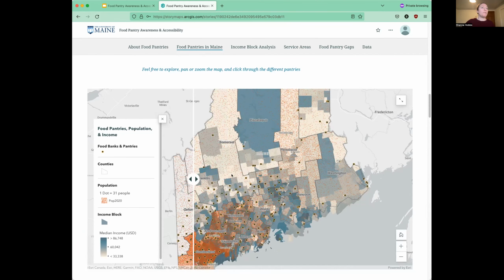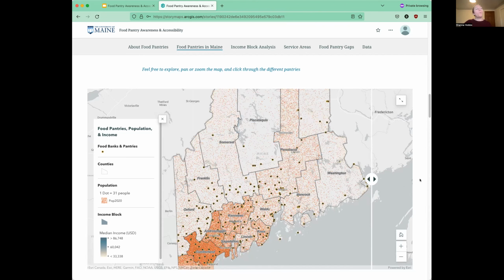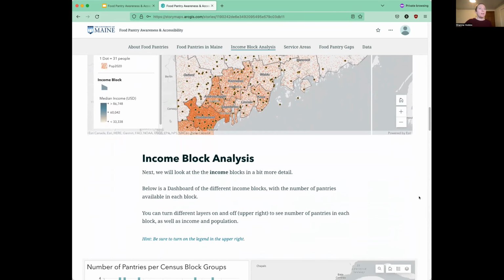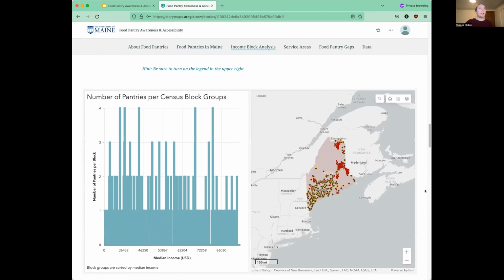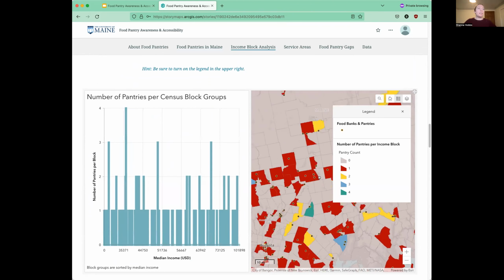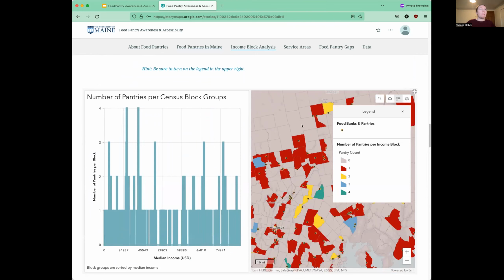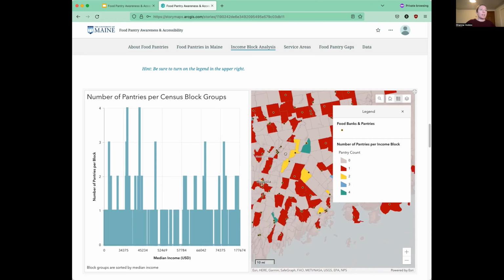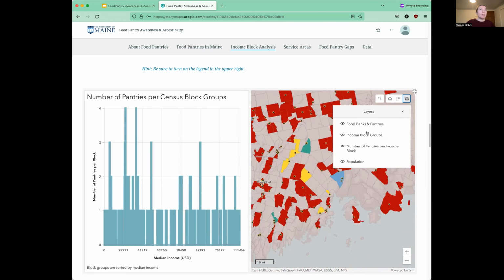And the goal with this was really to familiarize users with the interactive nature of the story map and a few of the data sets that we're going to be looking at. So then I did a rough income block analysis in relation to the number of food pantries. So let me turn on the legend and zoom in a little bit here so you can get a better idea. So what you're looking at is the number of food pantries in a given income block. So you can see it's symbolized here by pantry count. And then the dashboard actually updates based on the data that's displayed. And if folks wanted, they can turn on income and population as well.